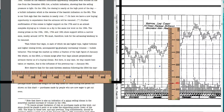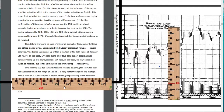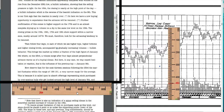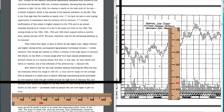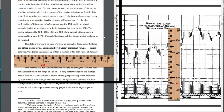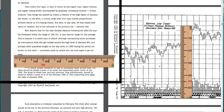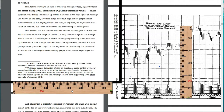Now observe that for the next 13 sessions, it is within a small range. Why? Because it is absorbing. Alright, now this is pretty important, right? Because this is also a springboard. The market is in this type of position where it's absorbing the prior high. It's the same thing as accumulation. It means you have one side accumulating as the others are selling or getting out even.